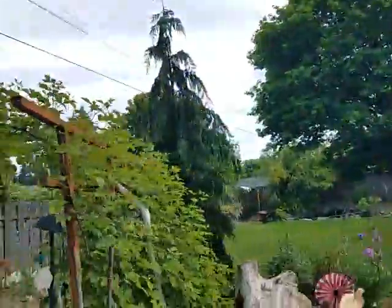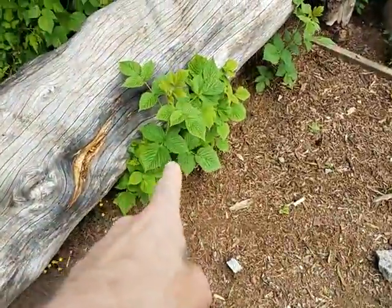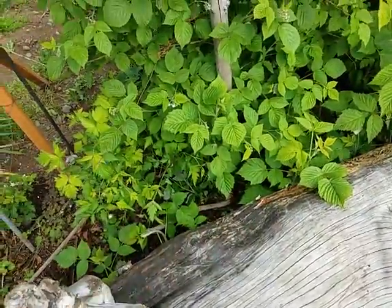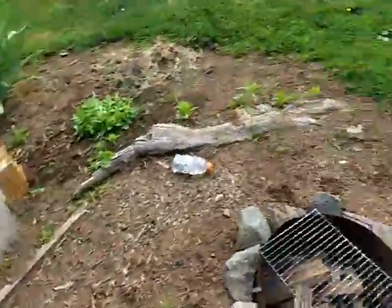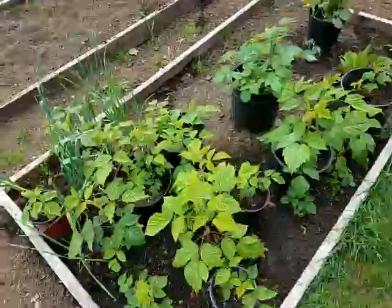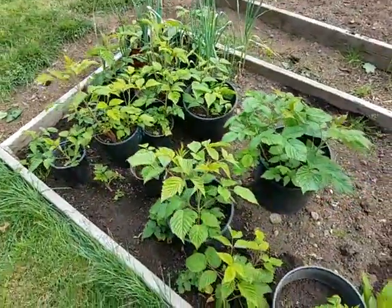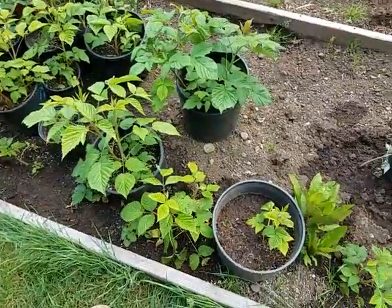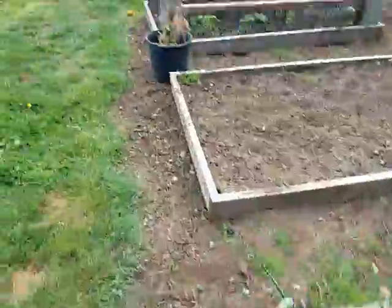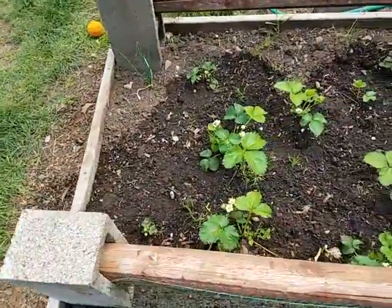And so early in the year, they start to put out these suckers, this new growth, which will just pop up all over the place. And you can just dig them out, plant them, which is what I did here. And these are all my new raspberry cuttings that I just took, or rather, propagating these from root. So next year I'll be able to plant those over there by the fence and have a raspberry garden every year.